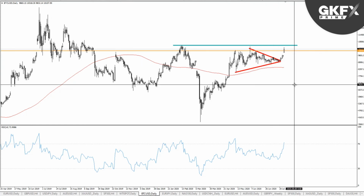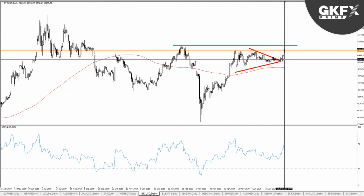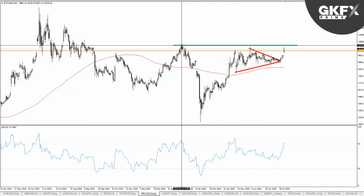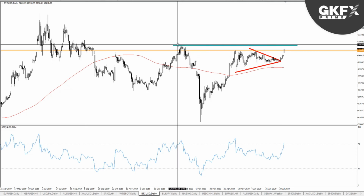It fits in with this triangle pattern that we've been talking about for a while. We highlighted the breakout last week, and that breakout has actually continued. We're up in overbought territory on the daily chart, which to me is not necessarily a sell signal straight away. We could still get a push up to test this old high here, which is more like 10,500, the technical resistance on the chart. 10,000 is the psychological level that everyone's listening out for moves above.